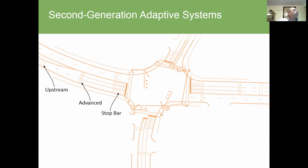You know, we have a stop bar, we have an advanced bar, upstream and downstream detection. We start talking about a lot of money here. So those are some of the issues with second generation adaptive systems. And again, it's not seeing all the information, and it's using a lot of historical trends because they're responsive instead of real-time data.